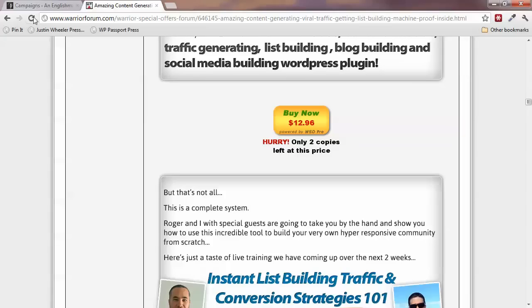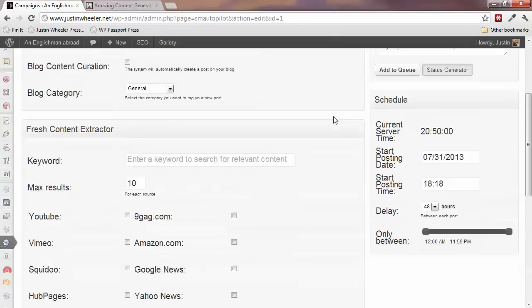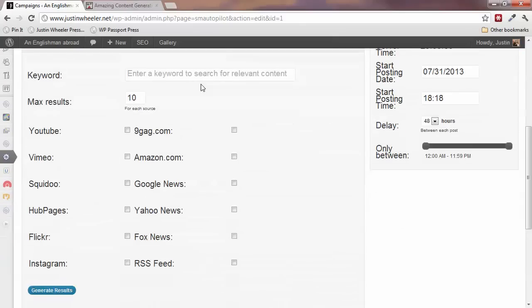Let's take a quick look at it inside one of my websites. This is my main blog, and you'll see here I've upgraded to the premium version, which gives me a whole lot of other sites I can choose from. The standard comes from YouTube, Vimeo and Squidoo. The upgrade gives you Hub Pages, Flickr, Instagram, RSS feeds, Fox News, Yahoo News, Google News, Amazon.com and 9gag.com. I'm not quite sure what 9gag.com is.